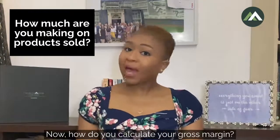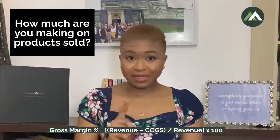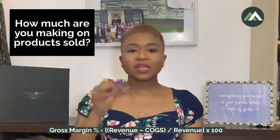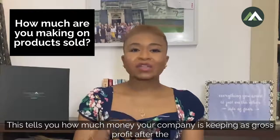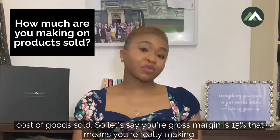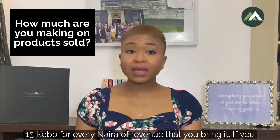Now, how do you calculate your gross margin? Gross margin equals, and mind you, it's a percentage, revenue minus COGS divided by revenue times 100 to make it a percent. And this tells you how much money your company is keeping as gross profits after the cost of goods sold. So let's say your gross margin is 15%. That means you're only making 15 kobo for every naira of revenue that you bring in.